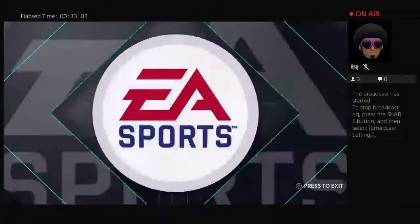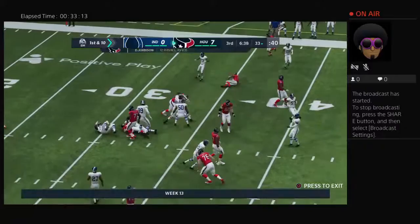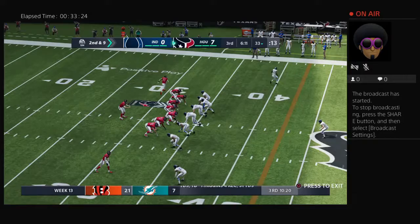Now on the heels of that run by Johnson, here's another first and 10. Now a handoff here to his running back, and he'll get this up only to about the 33. Just a yard on the pickup there, and it'll bring up a 2nd and 9. He's taken down at the 33-yard line. 1 yard gain brings up 2nd and 9.